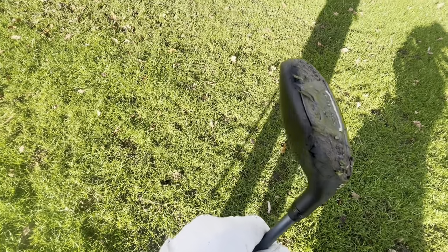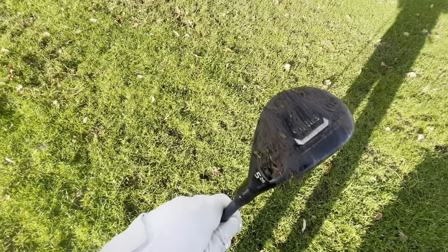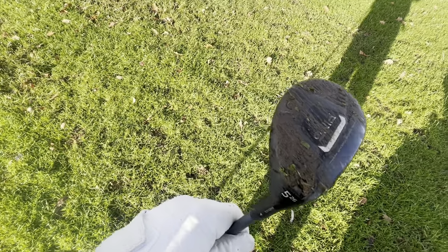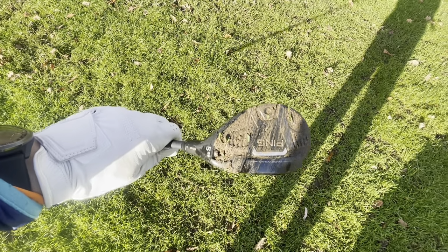This is what's happening today. It's really, really muddy everywhere. I mean, the course is open. You've got to thank them for that, for getting it open. But you end up with mud on your balls and your clubs like that after you've hit a shot.